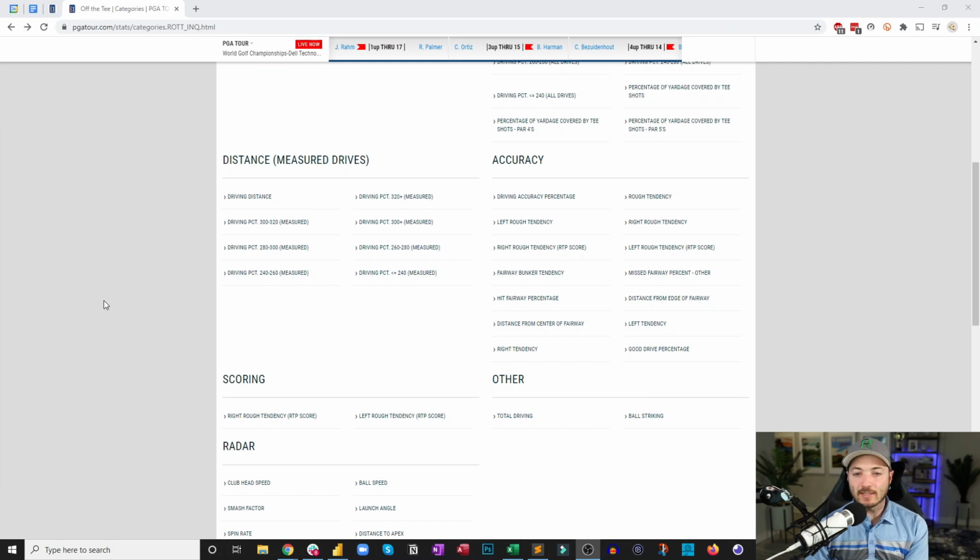Sticking with some of these driving stats, there's a couple ones in here. Of course, I don't think driving accuracy is all that fun. That's just the percentage of time you hit the fairway. There is distance from edge of fairway and distance from center of fairway. Those are getting more interesting now, right? Whether you're piping it down the middle or whether you are hitting it closer to the first cut is a difference in hitting a fairway or not.